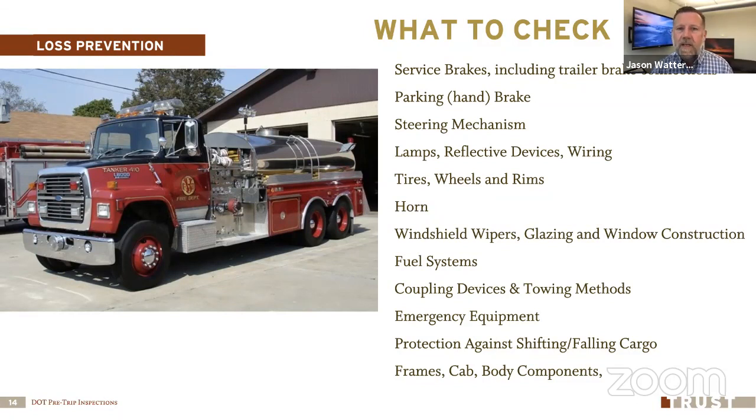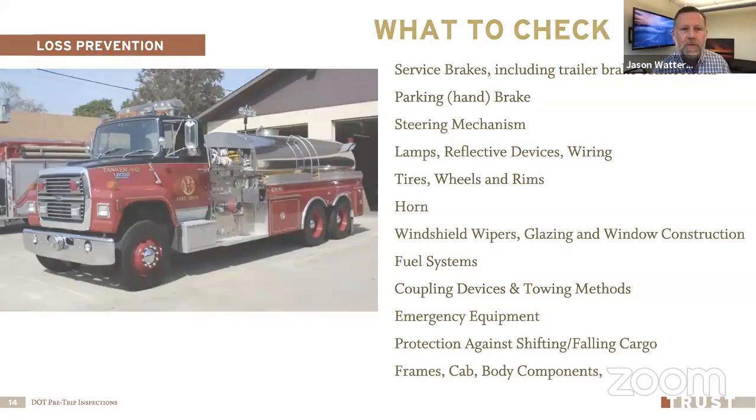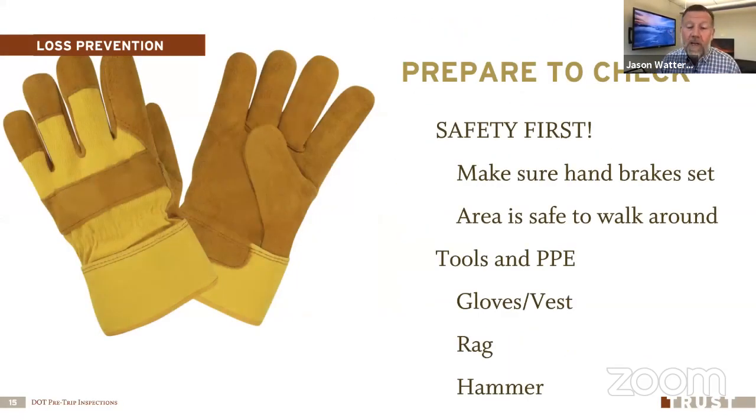It doesn't talk about DEF in this list, but it's probably something that I want to have on my list because I want my motor to function properly. And if I don't have enough DEF in my reservoir, it's probably not going to function properly for very long. So here's the whole list, but we'll go through those as we go through the presentation.